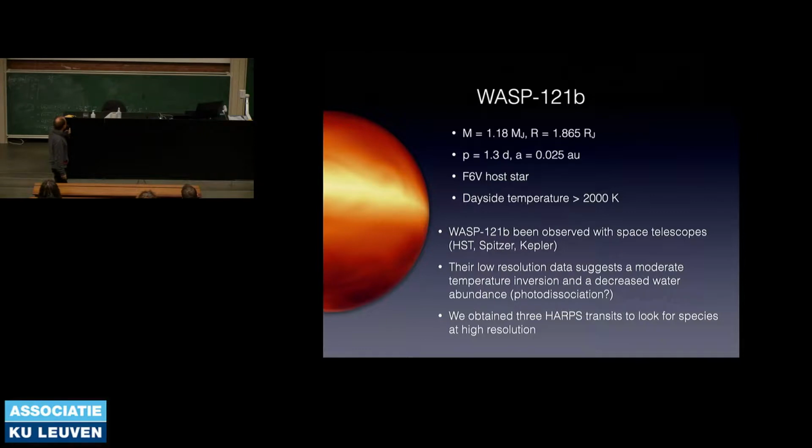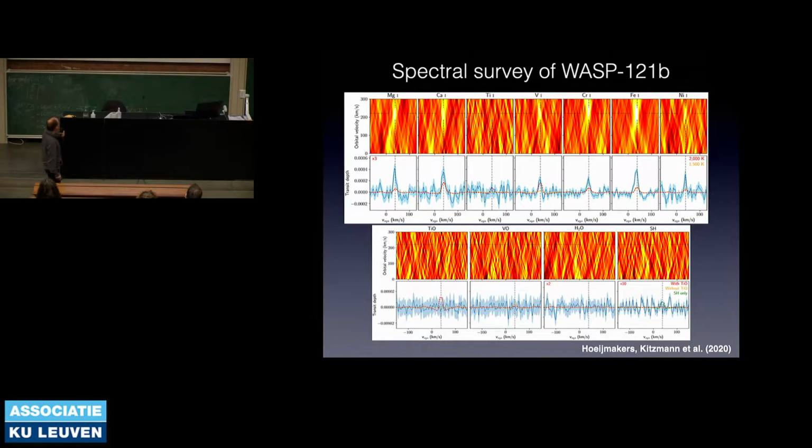Jens, in one of his observation programs, obtained three HARPS transits, this time from the southern hemisphere, and he again looked for species at high resolution, so he did all those template matching again, and those here are just the results. He detected atomic magnesium, calcium, titanium, vanadium, chromium, iron, and nickel. There were no detections of ions, so only atoms. And he also tried to cross-correlate for molecules, which we assume to be present there. So we have SH, which resulted in no detection. There's no water detection at high resolution.